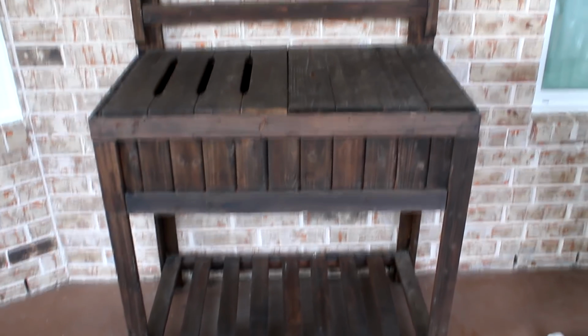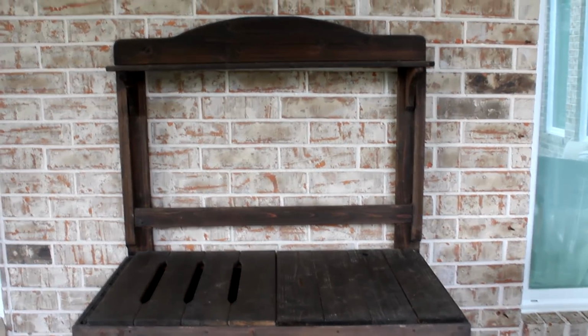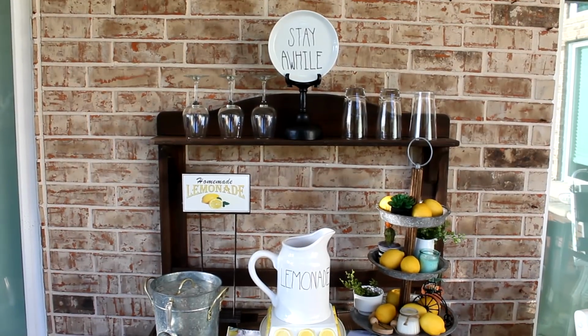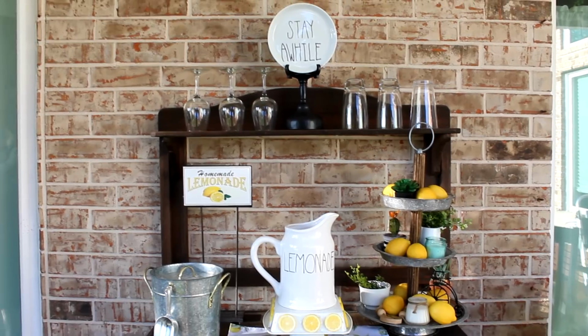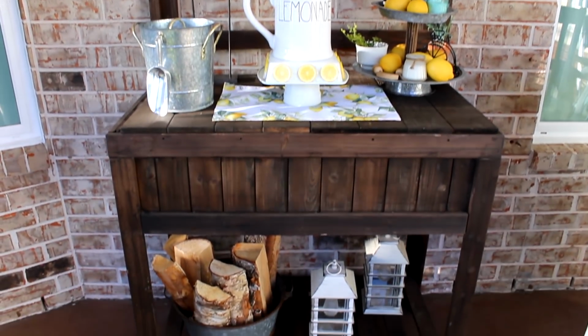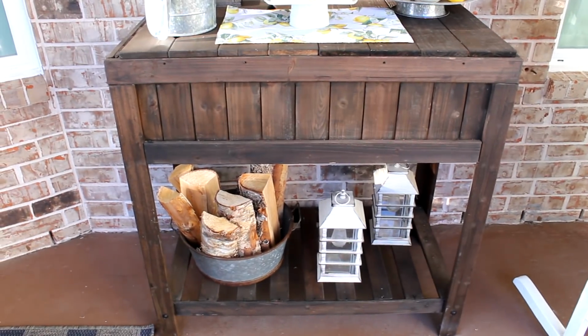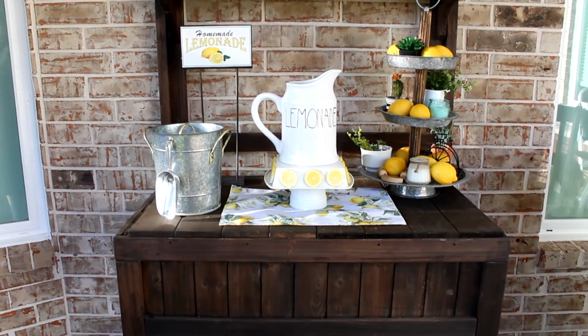And here is a potting table that you may recognize from the before shots. This was actually under construction when Harvey hit. It was originally purchased at Sam's Club, and I have since stained it. And here it is decorated with some more Dollar Tree DIYs, including the plate holder, 3-tiered tray, cake stand, and lemonade sign. Down below, I have some firewood, as well as a couple of lanterns that I picked up on 90% off at CVS a few.